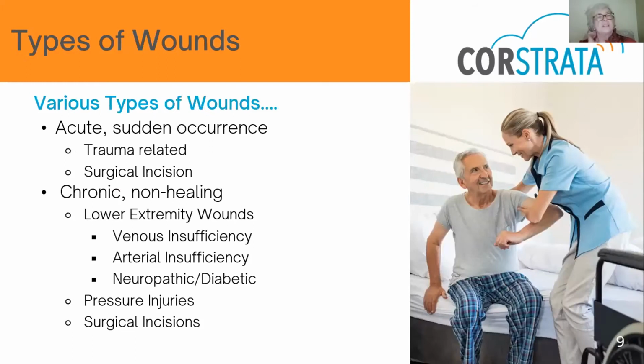We see a variety of types of wounds. Of course, some of them are acute, those are a sudden occurrence, and that would be trauma-related wounds, whether they're penetrating or blunt trauma. And then, of course, surgical incisions, that is a wound that is acute. And then we have the other wounds that are just chronic and non-healing, and typically we see it with a lot of lower extremity wounds. We see it with a lot of pressure injuries, and we'll see it with surgical incisions as well, that over time, they're just not progressing.